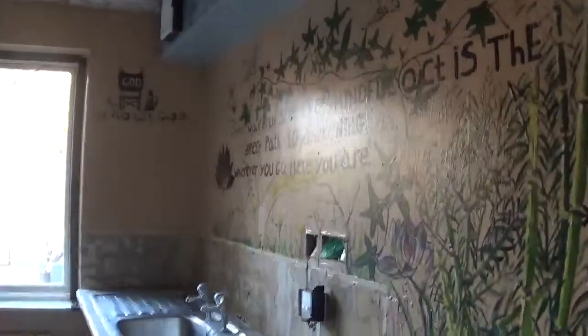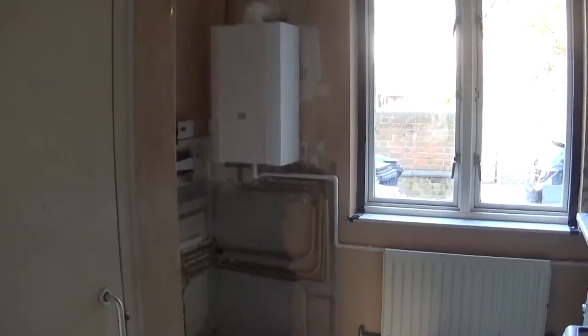Okay, so that's the state of the kitchen so far. I'm going to keep documenting each stage, I guess, just for my own record more than anything, just so I can look back on it and think, wow, look at the state it was in compared to how it is now. It's beautiful. Anyway, right, I'll leave it there.